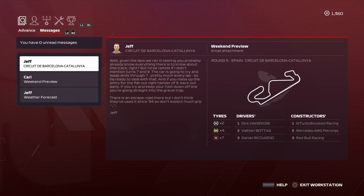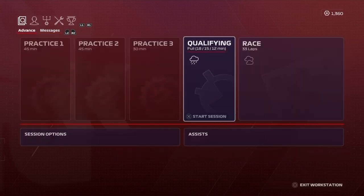But for now, we need to focus on the Spanish Grand Prix, and it's time for quali. What else? So let's go. Let's head straight to the Spanish Grand Prix qualifying.